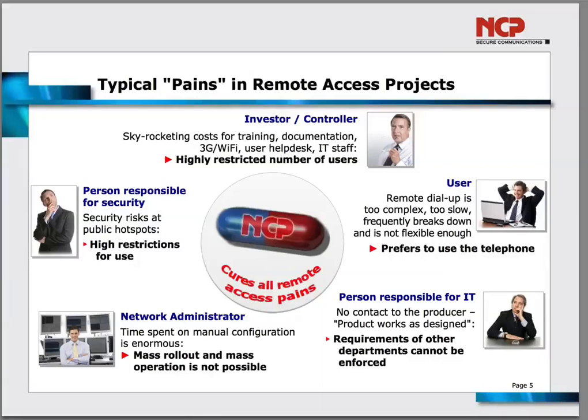I'd like to briefly talk about typical pains in remote access projects. Today's remote access projects typically involve different stakeholders at various levels in the company. For one, there's, of course, the user, right? And from the user perspective, VPN is typically this remote dial-up procedure. It's a little bit too complex. Often, it's too slow. It frequently breaks down, and more often than not, it's just not flexible enough, right? So very often they tend to just grab the telephone, which of course defeats the purpose.